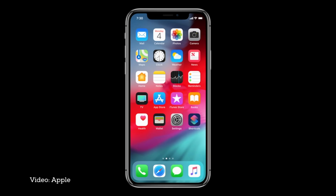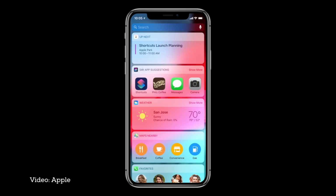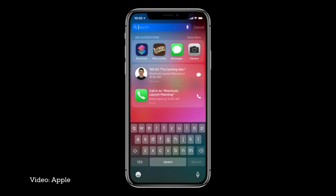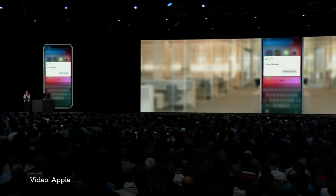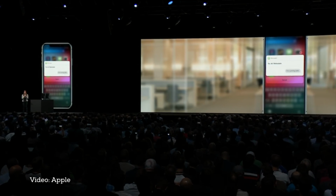Fast forward a little bit, and I'm sitting at my desk at my office, and I need to know when my next meeting is. I'll go to the Up Next widget, and it looks like I'm running a little late for a rather important meeting, so I should probably let someone know. And it looks like Shortcuts is a few steps ahead of me. I could call into the meeting, or I could let the organizer know that I'm running late. I should probably tell Ari what's up. That looks like just what I want to say. Sorry, Ari. Let's send it.